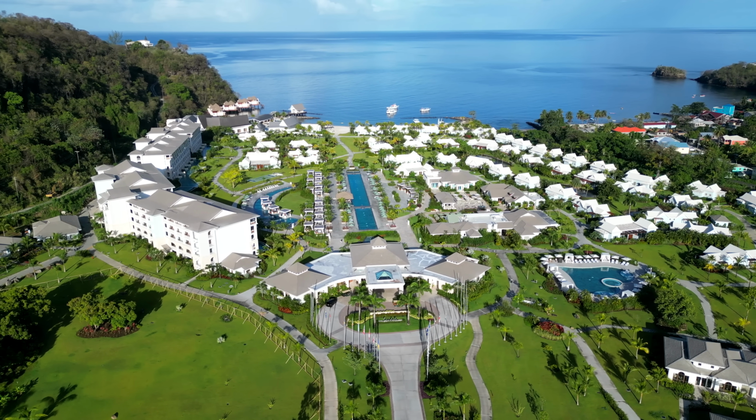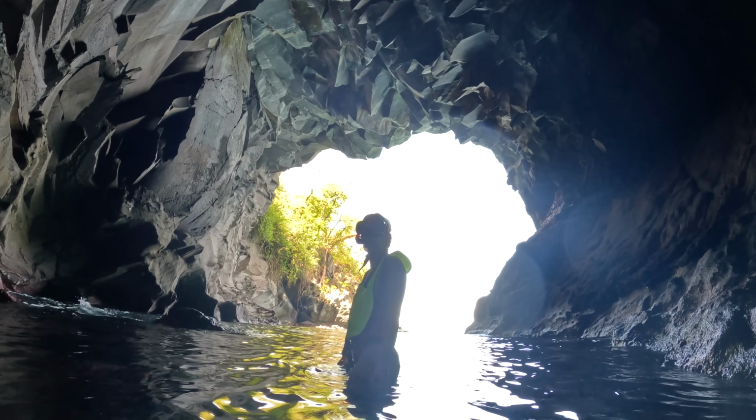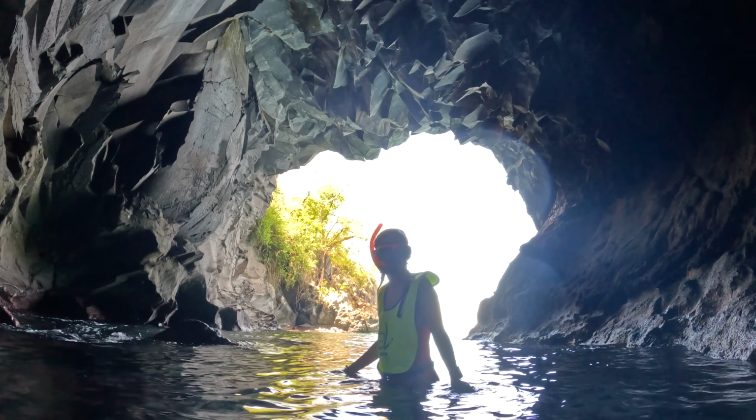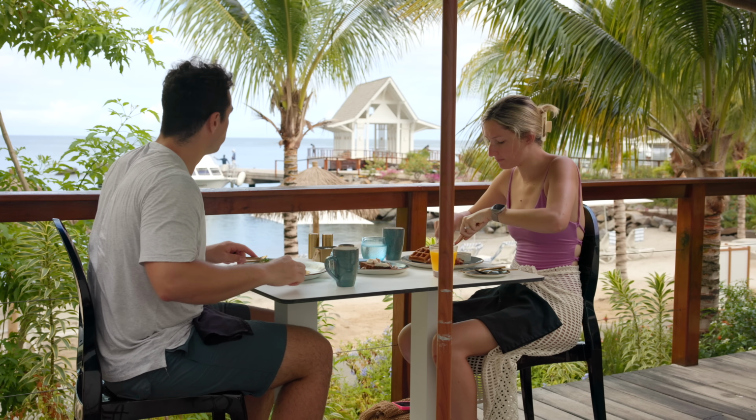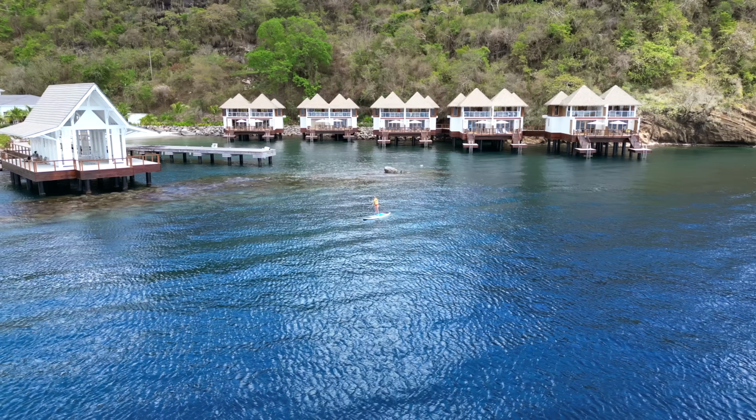And that is it for our time here at Sandals St. Vincent. We would definitely come back. I do think it is worth the price tag, especially for all the inclusions that you get. If you are coming here for a special occasion, like an anniversary or honeymoon, you will definitely have a great time. This is definitely more bang for your buck for a special occasion, or just a great family vacation or couples retreat, if you will.